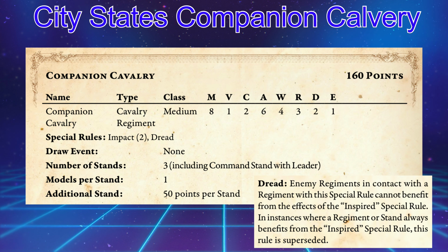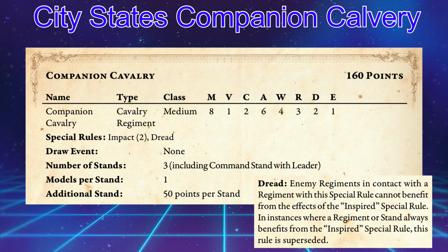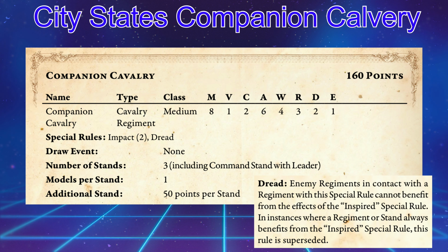Movement of 8, volley of 1, clash of 2, 6 attacks, which is pretty good. Wounds 4, resolve 3, defense of 2, and an evasion of 1. So they have the impact 2 special rule and dread.